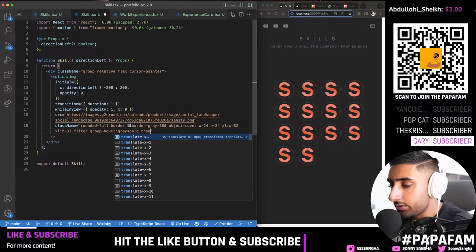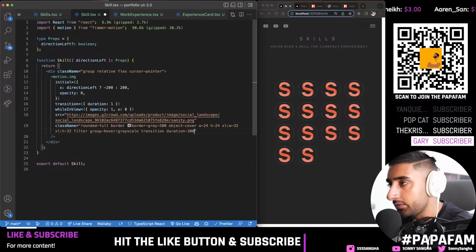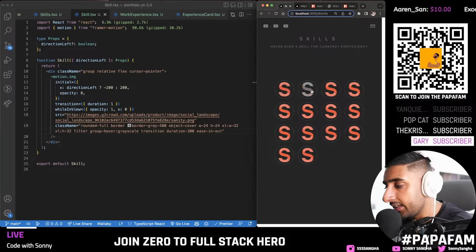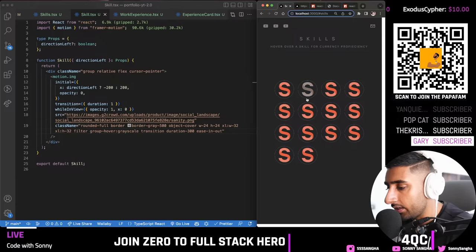That's pretty much it. I'm going to say transition, duration 300, and it can make it feel however you want. So ease in out, there we go. I want it to ease in and ease out. So there you go, that's pretty nice, right? As I hover over it, look, you see we're getting closer to what the end outcome is.